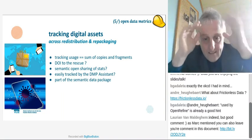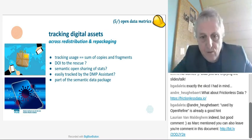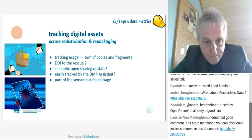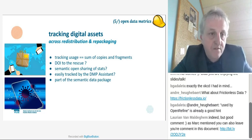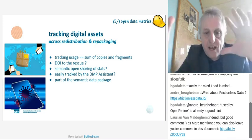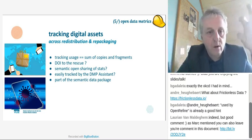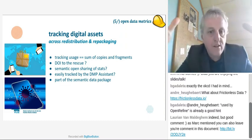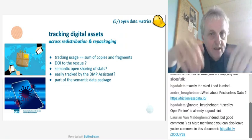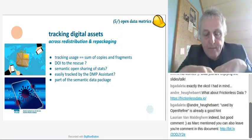And yes, I think we need some shared practice of publishing statistics in a semantic way again, something that can then be openly harvested by anyone. And I obviously see a bridge to the DMP assistant from Workzone 3. You can envision having an assistant that would, when you use it to obtain, download, and include data in your research, automatically add the usage tracking statistics inside the package, and then publish it together with the data. So there's a lot to think about.